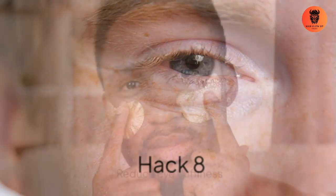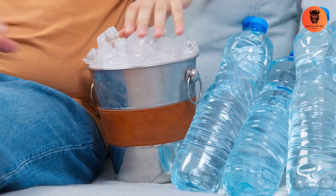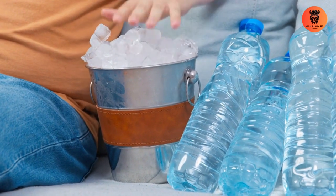Hack 8. Reduce eye puffiness. For reducing eye puffiness, a cold compress works wonders. Place it over your eyes for a few minutes to reduce swelling and look more awake. Eye creams with caffeine can also help.